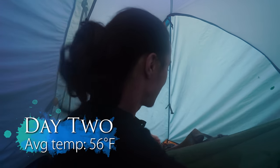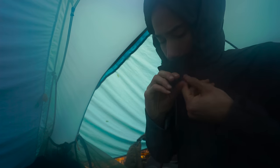Rain is a reality that we must face. Rain jacket. All right, let's go see how Bryan and Andrew are doing. I kind of keep wondering, is this just gonna go on all day?